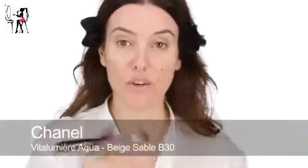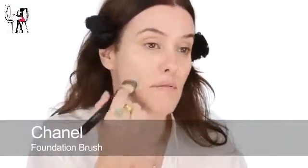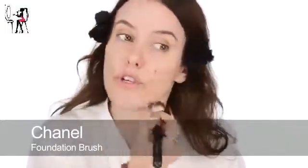For foundation, obviously you don't need a special foundation for that time of the month, unless you're somebody that just goes from dry to super oily. So just apply your usual foundation in your usual way. I mean, you don't need to do anything special there. You may find that you just need a little bit extra in certain areas, maybe around your chin, because you have lots of little bumps or you're starting to get a bit of a breakout in that area. So just adapt it to whatever your face is doing.